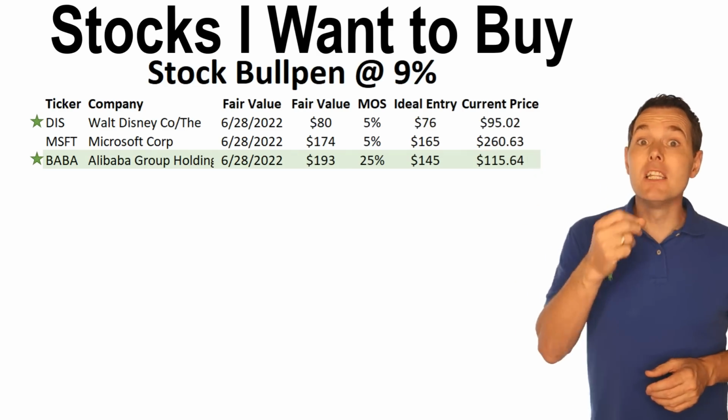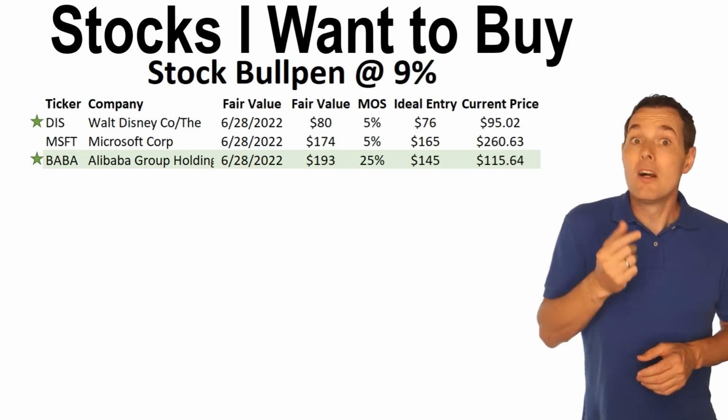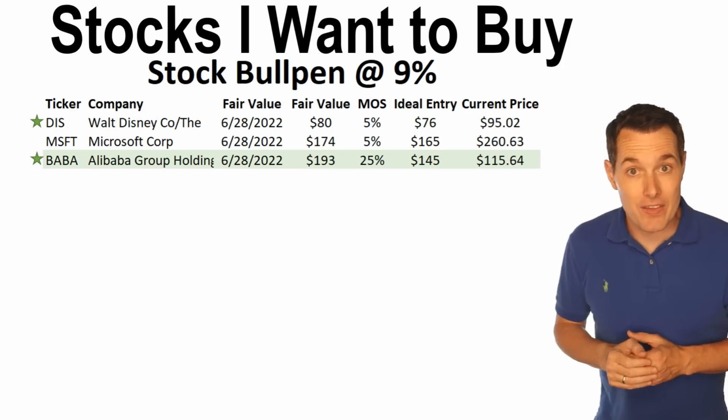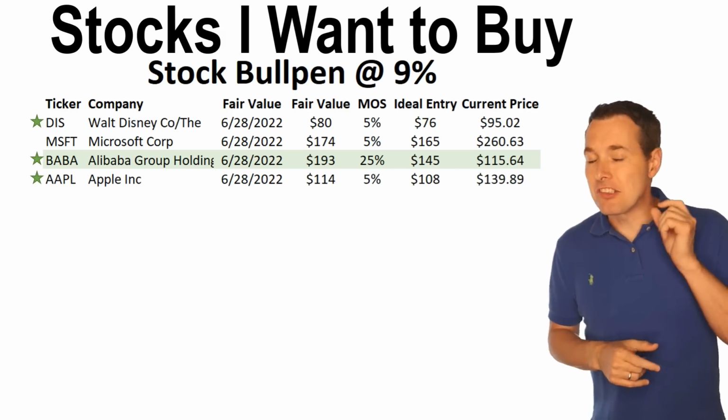After our fairly large margin of safety of 25%, the stock still looks fairly undervalued. This again is a stock that I own. We can see that by the star at the end there. Okay, the next stock on the list is Apple. Apple's a stock, again, with a small margin of safety.